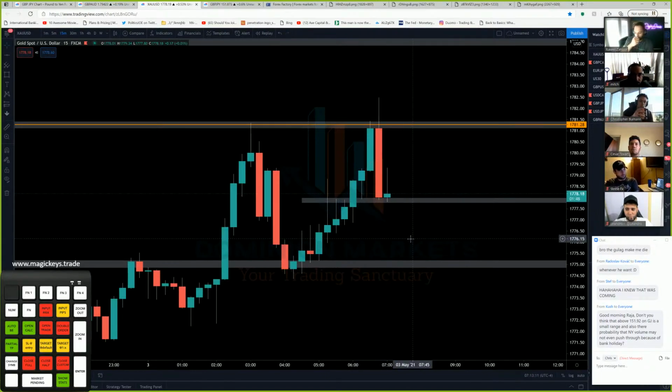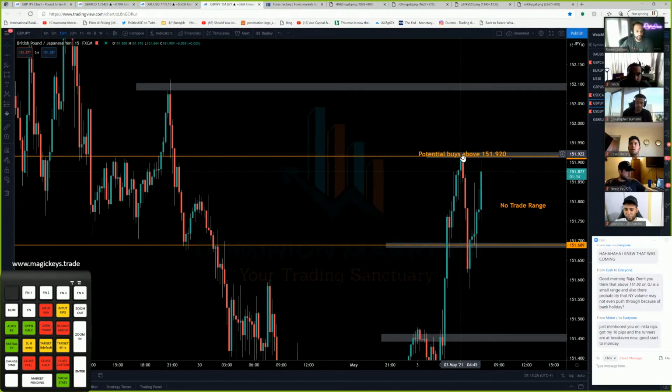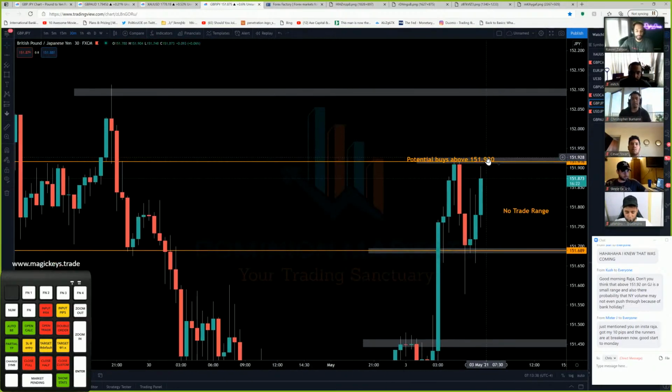Don't you think that above 151,920 on GJ is a small range? Also, there's the probability that NY volume may not even push through because of bank holiday. Yeah, first of all, we need to break above this area, right? If we can break above this area, then we can start to have conversations around, can we really go to 152,100? Or will we reject around 152? Because on the 30-minute, we have a rejection at 152 here, right? So first we need to break above this area, and then we've got to see, are we forming a support to move up, or are we consolidating to move up, or what's going on?